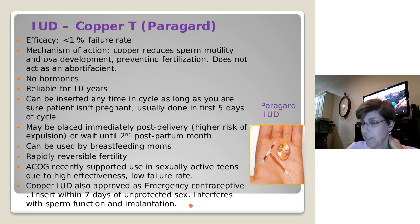Now, implantation is the implantation of a fertilized egg. So where you go with that one is going to be up to everybody's individual moral compass. But because it is a foreign body in the uterus, it's going to interfere with implantation of that ovum in the uterus. Okay. Does that make sense? Okay.